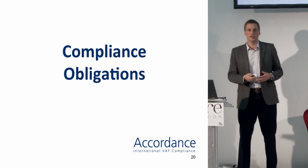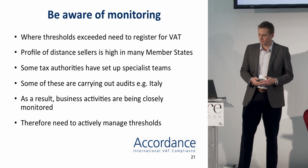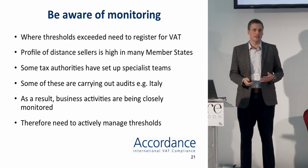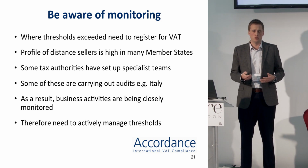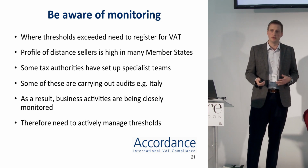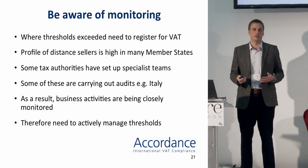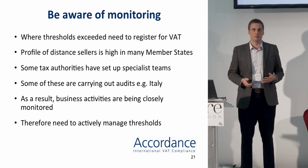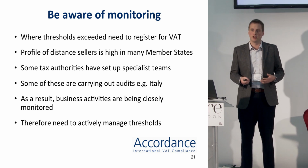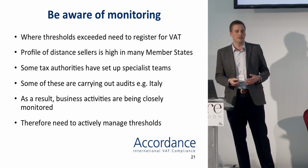Okay, so now we've worked out that you need to register and start charging local VAT. What else do you need to consider in those countries? When you are selling into a local country, the tax authorities are going to be interested in knowing about your business and understanding what VAT you're declaring to them. At the moment, distant sellers are really quite high profile because it's a win-win situation for the tax authorities. They are really keen to make sure that any e-commerce retailers are registering within time and paying over the right amount of VAT, because it's just money in the bank for them. They'll get their VAT and they'll collect it.